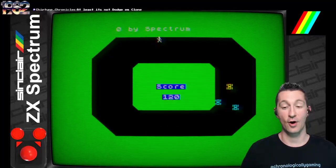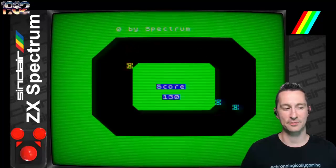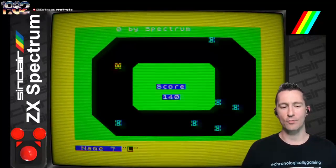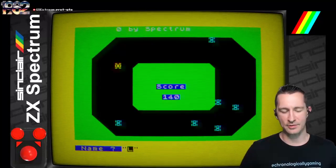And you have to avoid cars. So this one is don't hit cars, hit everybody else. And that's a good point. It's not a Dodge 'Em clone. We can go anywhere we want. We can go any direction we want. We're free to move around. And they just keep adding more and more cars. Oh, and then at the end, we get to put a high score in. That's cool.